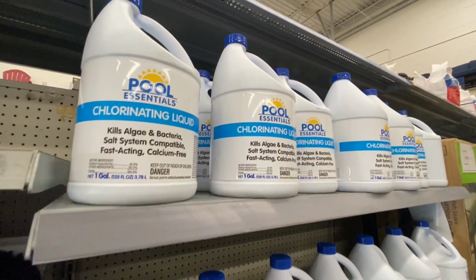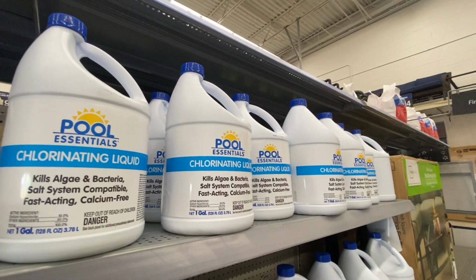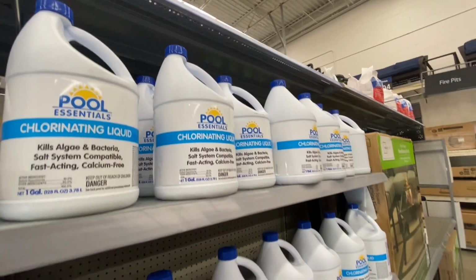Yes, you can do soft washing on a roof with this. You can do pre-treating on concrete and cleaning a lot of other structures and sidings and stuff like that.